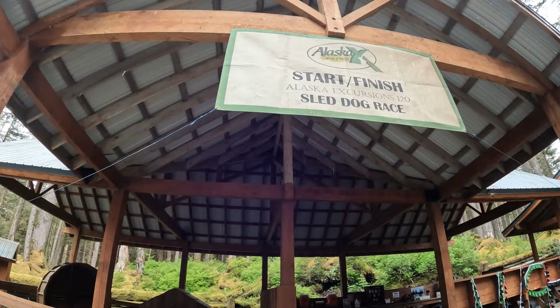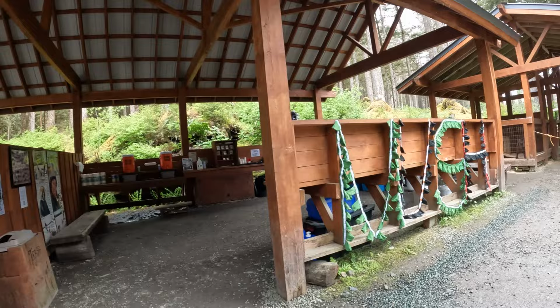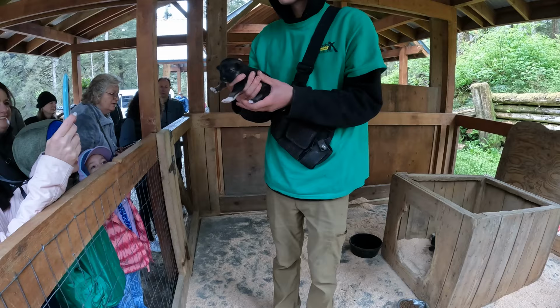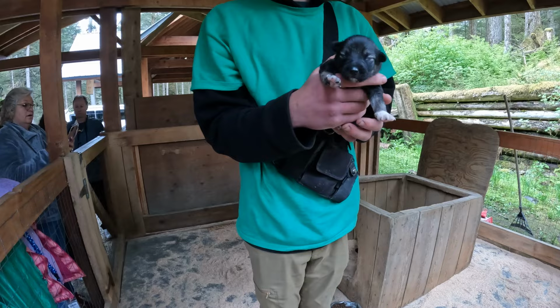We'll just show the one week olds really quick. I'll show them off to you guys to get some pictures. But all the older ones, and then we'll meet the older one month olds over here. Usually mom is keeping them warm, so that's why we'll only see this guy for a minute.